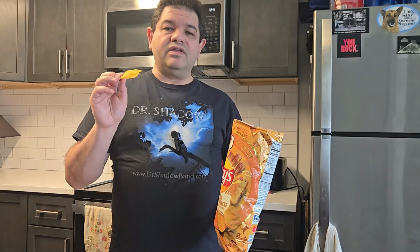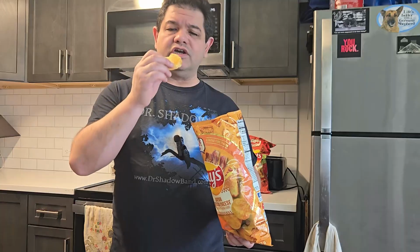Definitely a smooth flavor. Again, not overly salty. The cheese part of it does not suffer from tasting super artificial like a lot of chips in this position would do. I gotta throw some credit towards Lay's for that. Yeah, it's a pretty enjoyable chip. Yeah, so far so good. Cleanse the old palate.